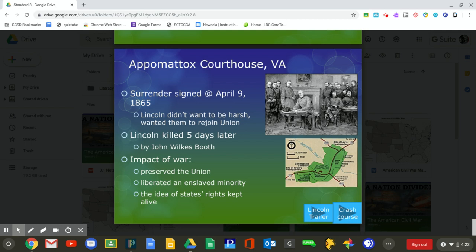One of the things is that Lincoln realized that to punish the South harshly might not be a good idea. So he wanted the South to just come back in and join the Union without a lot of harsh punishment. But unfortunately for Abraham Lincoln, an assassin's bullet would kill him 5 days later when a man named John Wilkes Booth, a former actor, assassinated Lincoln in Washington, D.C. at Ford's Theater.